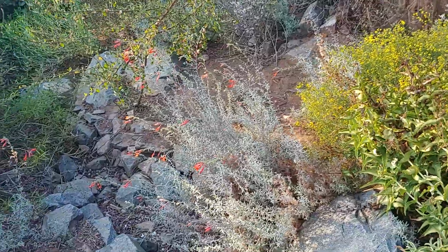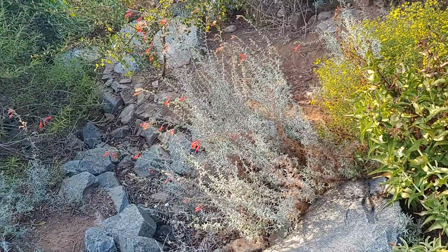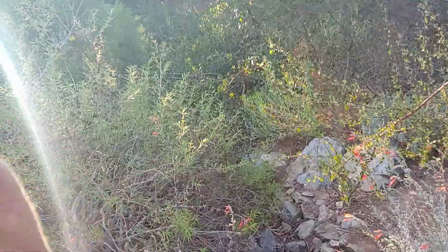And this is California Fuchsia, also grown volunteers from seeds. There's not a whole lot of California natives that flower during the summer, but this is one of them. Really pretty light gray foliage.